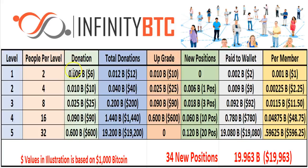Now, I told you that this is only 0.006 Bitcoin to join. I put some dollars in here because I'm making one of the very few videos out there on the comp plan. It's going to be in English. One thing about this opportunity, the admin is in Colombia, and most of the material out there is in Spanish. The website is actually in Spanish, but if you use a Google Chrome browser, Google Translate converts it to English, and it works very well.